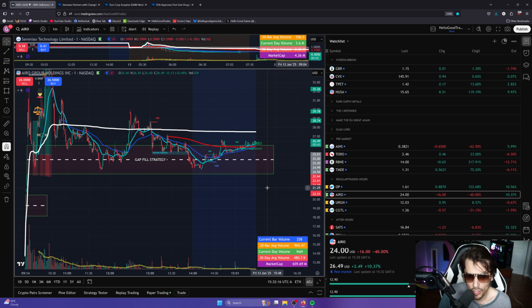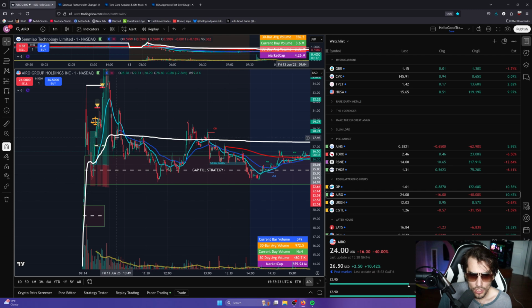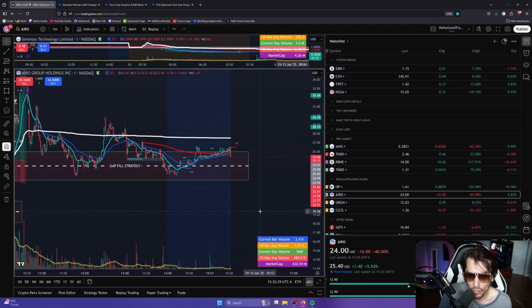And if we do break below it, I don't like it until we break above it. I won't enter in the gap like I will here. Like here, we're entering in the gap. Here we would enter in the gap. But if we break below and then retrace back in, we don't enter in that gap until we break the upper band of it again, right?